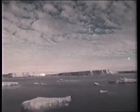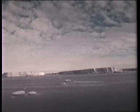Halley Bay, a group of huts on the east coast of the Weddell Sea. The village lies 2 miles inland from the edge of the floating ice shelf, 900 miles from the South Pole. Men live here for 2 years at a time, operating and maintaining long-term scientific programs.